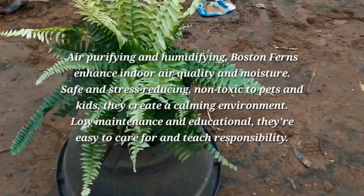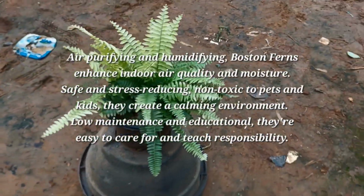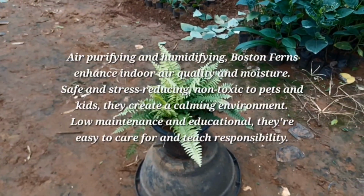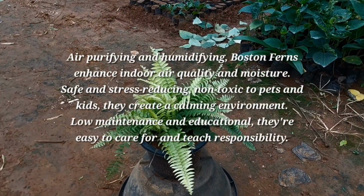Safe and stress-reducing, non-toxic to pets and kids, they create a calming environment. Low maintenance and educational, they're easy to care for and teach responsibility.